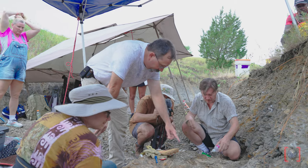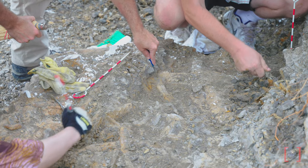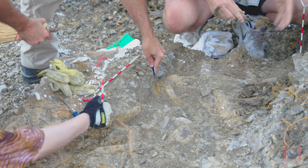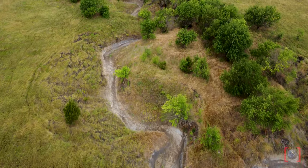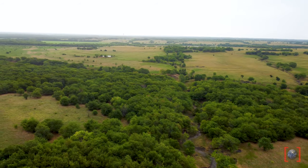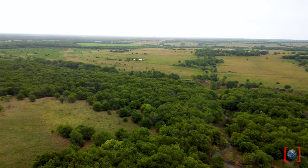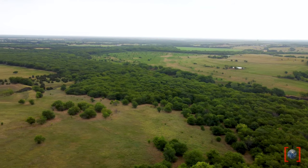Now, what we're doing out here today is we are working on excavating a large mosasaur fossil, or a bunch of fossils, a bunch of bones of a huge marine reptile that swam in the oceans where we're standing right now around 81, maybe 80, maybe 79 million years ago, somewhere in that ballpark. When we would have been under several hundred feet of water instead of standing in a very dry and hot creek bed.